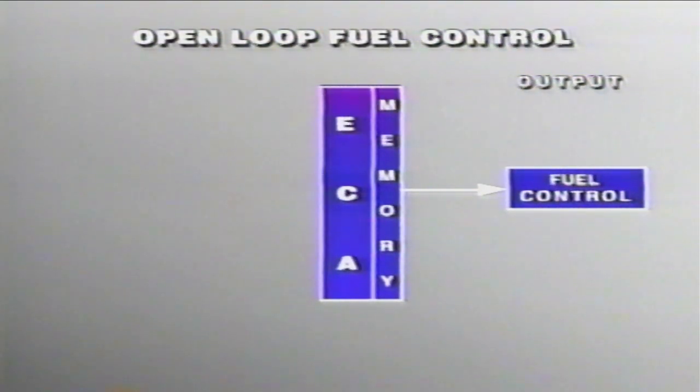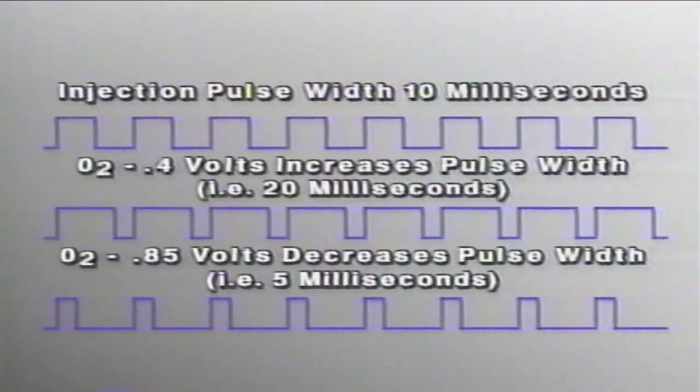During this mode of operation, the computer operates using internal memory and pre-established programs to control injector pulse widths. As a point of information, you should keep in mind that as the oxygen sensor voltage increases to a higher reading close to 1 volt, it shortens the injector pulse width to correct for a rich reading. And obviously, if the fuel mixture is already too lean, the injection pulse width will widen, requiring more fuel.